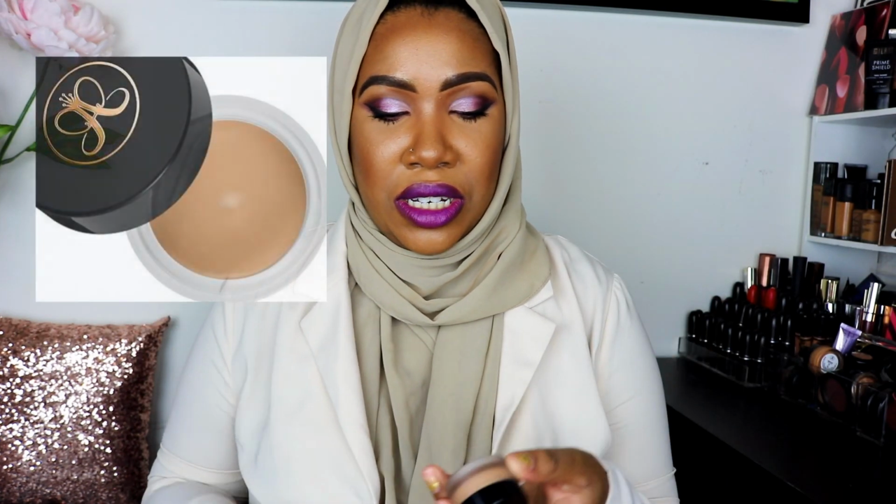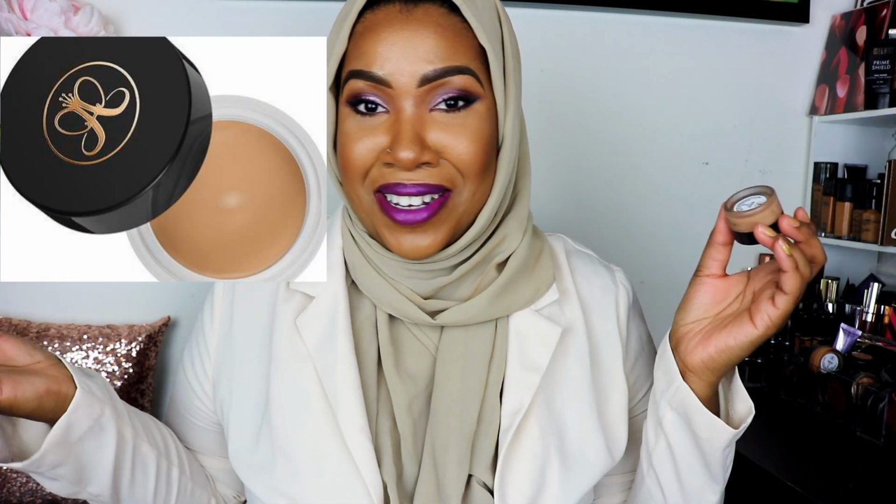This concealer is by Anastasia Beverly Hills, and it's just called Concealer. Works for me, keep it simple. I purchased this a couple weeks ago. I have another shade, but I have really been digging a hole in this. I don't know if you'll be able to see it. This is a shade 4.5, and when I don't want a super bright under eye, I'll go in with this particular shade. I love the fact that this is so creamy. This helps with some of the dryness that I've been experiencing during this time of year.